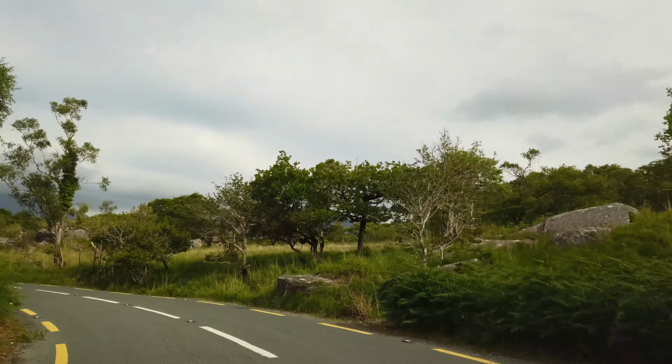Not only during dawn and dusk do they come out, they're out in Killarney National Park all day. They cross the road all day. So just be aware of that. Then we're talking about sheep. Sheep you'll come across everywhere on the Ring of Kerry.